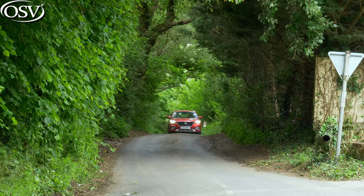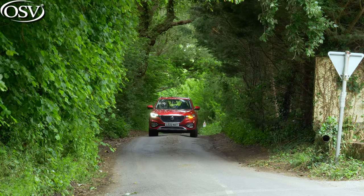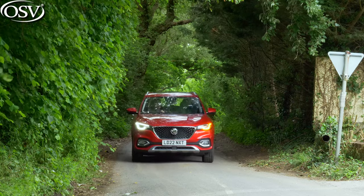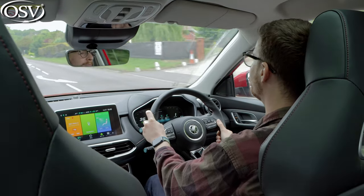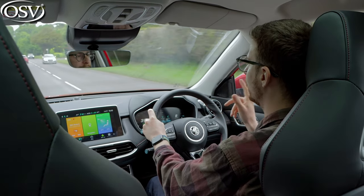The HS plug-in hybrid is very quiet compared to conventional combustion-powered models, but in comparison to other FEVs on the market, it is a fair bit louder. At lower speeds, you'll notice a whine coming from the electric motors, but in all honesty, I quite like this sound.